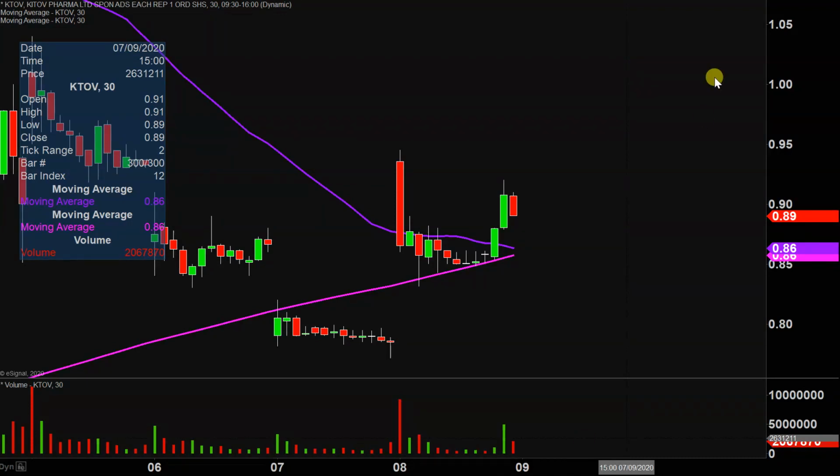But very nice move today, especially when you think about that just on Tuesday, the price was all the way down here. Now the price has worked its way all the way up to that point. So yeah, any rational person would say that was definitely a good move.